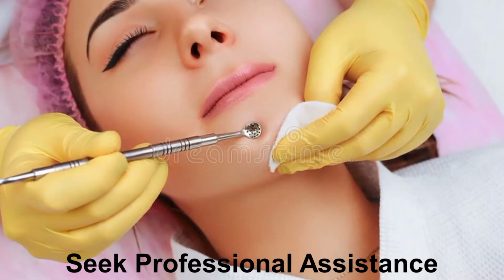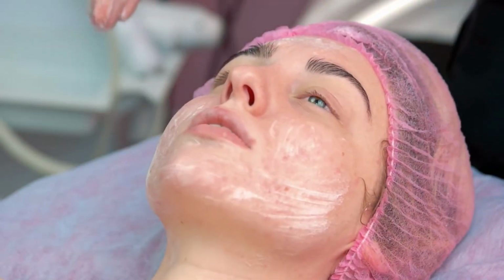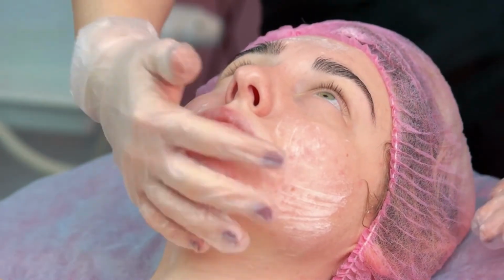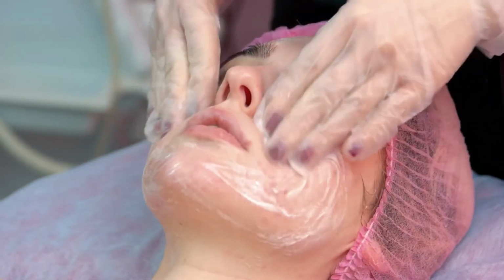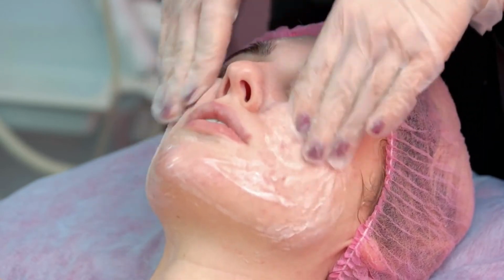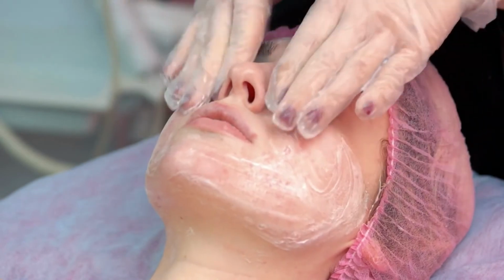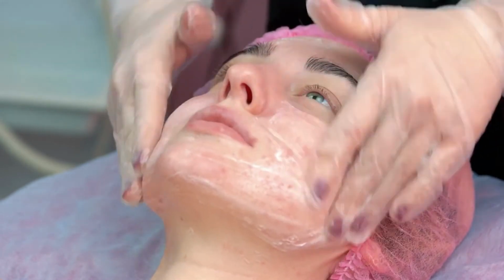Seek professional assistance. To decrease infections, open up clogged pores, and slough off dead skin, a dermatologist can use prescription-strength topical treatments such as retinoids and antimicrobials. In certain situations, the infection is so severe that oral antibiotics are required to clear the acne. There are alternative things to consider if you aren't ready to schedule an appointment.